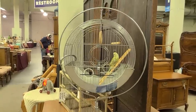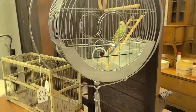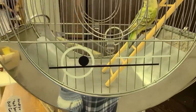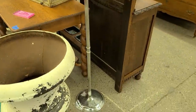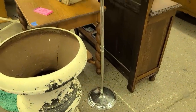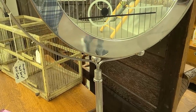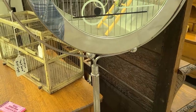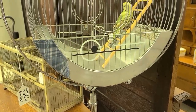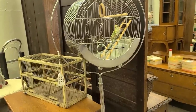This retro birdcage. Retro cool. Unbelievable. Look at even the design on the front. So mod. What a cute little birdie in there. Look at that beautiful chrome stand. It says hat box. Why would it say hat box? I don't know, hat box bird cage. That is fantastic if you have the room. It'd be much more fun to have a bird in it, a real one.